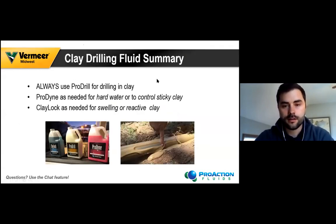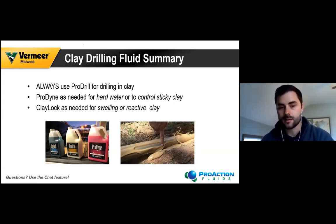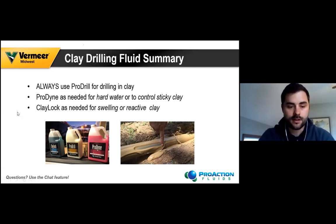So as a summary on the clay drilling fluids, we always use ProDrill, and I'm going to continue to harp on that, but we always use ProDrill when we're drilling in clay. ProDyne as needed for hard water or to control sticky clays, and then the Clay Lock as needed for swelling or reactive clay soils. A lot of times guys do run ProDyne and ProDrill together, simply for the benefit of softening that water up front before they add the ProDrill, and then controlling the stickiness of the clay, keeping their tools clean. So using it somewhat as a preventative maintenance item as well. Certainly not needed in every tank, but it's definitely an option.